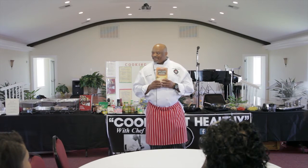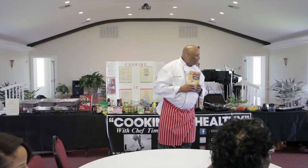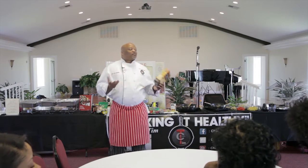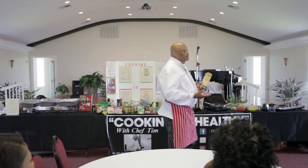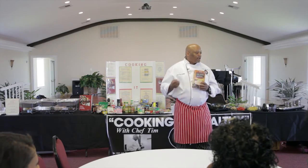Why? Because it's surrounded in plastic, right? And plastic is a chemical. No matter how food safe it is, it's a chemical, right? So all you have to do is take the bag out of the water. Take the rice out of the bag and add it to the water.